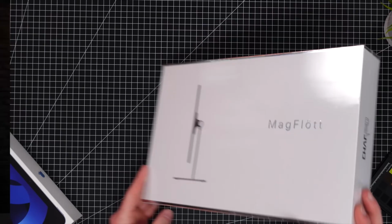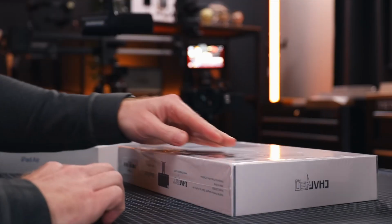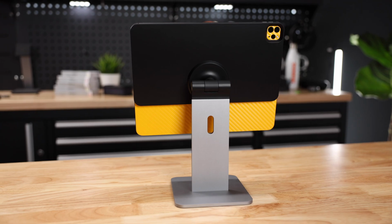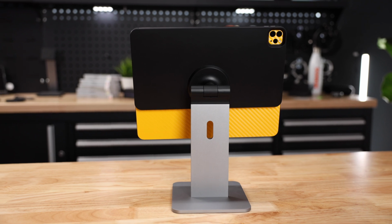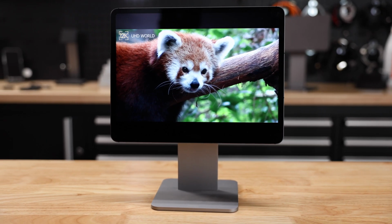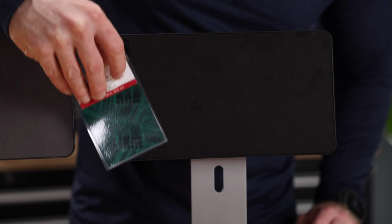Now, sometimes I wish they had never sent it to me because the stand they sent to me, it's called the Magflött, weird spelling, no idea why they chose that, but it doesn't matter because that stand ruined me for other stands. It's so good in its simplicity that I just haven't really felt the need to use a lot of other stands. The design looks like it could have been created by Apple. It feels super robust. The magnets are super strong, so you don't need to worry about the iPad falling down.